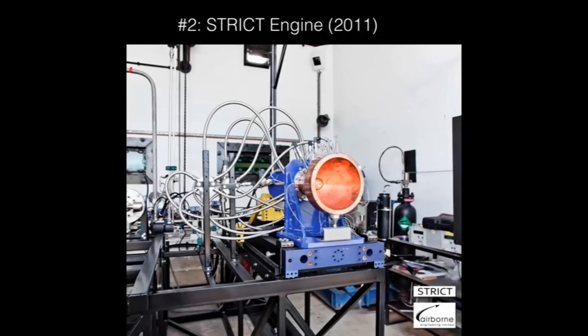I don't know, if I point that laser on, does that actually work? Probably not. No? Okay. Never mind.